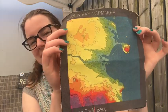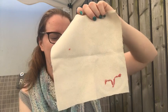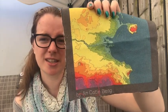So this is the Dublin one. On the back here you can see what I've actually done, which is yesterday. I just did a satin stitch. I don't really know what I'm doing. It's embroidery more than cross stitch. I love it.